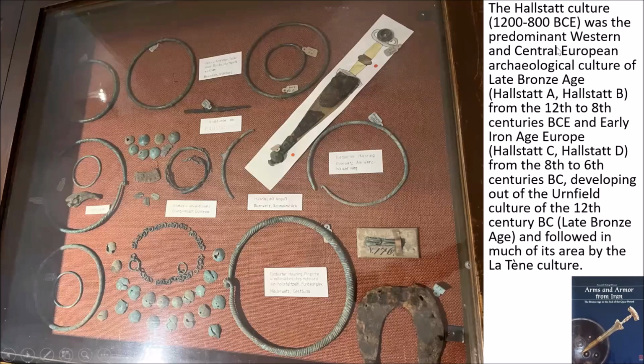And then we come to Hallstatt culture, 1200 to 800 BCE, and it was the predominant Western and Central European archaeological culture of the late Bronze Age. We have also Hallstatt A, Hallstatt B from the 12th to 8th centuries BCE, and early Iron Age Europe, which were Hallstatt C and Hallstatt D from the 8th to 6th centuries BCE, developing out of the Urnfield culture of the 12th century BCE, late Bronze Age, and followed in much of its area by the La Tène culture, which I'm going to talk about. What is very interesting about this Hallstatt culture is this.